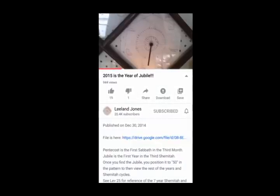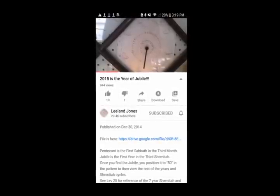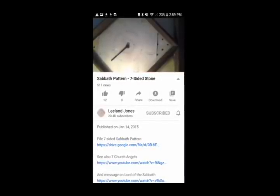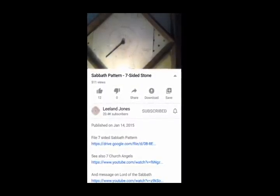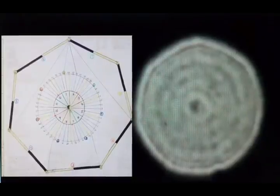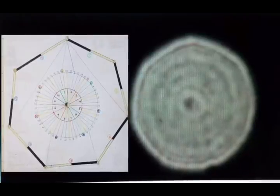Here you can see the first video we posted regarding this pattern, and we were announcing the Jubilee year in December 30th, 2014. And we were announcing the Jubilee year of 2015. Here you can see the 7-sided stone, 7-sided pattern. Okay, we have other videos on this, but when we compare this pattern, and you look closely there on the left to the pattern on the right that was observed, it's identical.